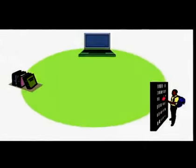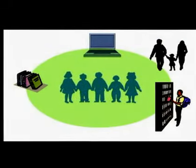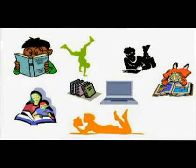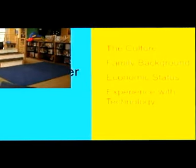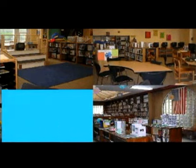What has emerged in our first year of interviews is that books, technology, and libraries all play roles in entertaining children, supporting them in their schoolwork, and bringing their families together. Books and technology also play a role in empowering children and supporting them as they develop their self-image. However, the most consistent finding of this study was that no matter the culture, family background, economic status, or experience with technology, the children in this study had one thing in common: their appreciation for the role that school libraries play in their lives.